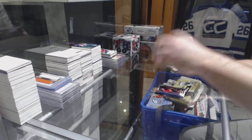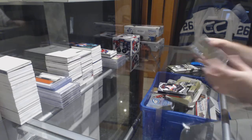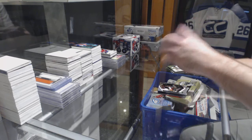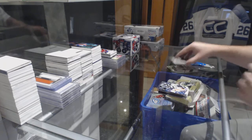Philip Holl for the Rangers, red. Mike Bossy, blue for the Islanders. Nolan Patrick, impact players for the Philadelphia Flyers. Just in case you ever want to move it. Pat LaFontaine for the Islanders, red. Hayden Fleury, rookie, blue for the Canes. Exceptional talent for the Flyers of Nolan Patrick.